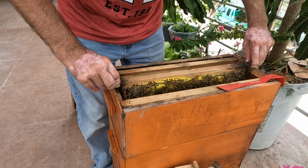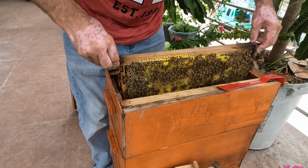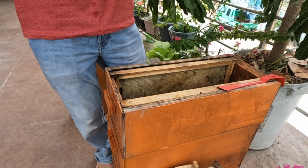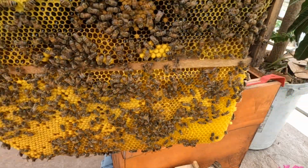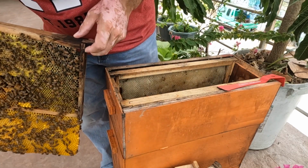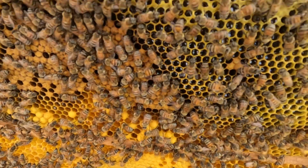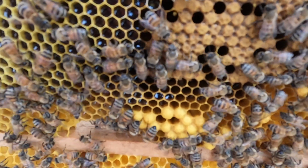Pretty sure that piece is still broken down there. This is really stuck. Yeah. Look at what we've got here. Yeah, we lost a little corner down there. And we've got a whole sheet of brood. Okay, on the bottom with some honey, and there is some drone comb. And what I was saying before is, I don't know if you can see these extra large cells here, that's drone brood about to hatch. It's capped over.